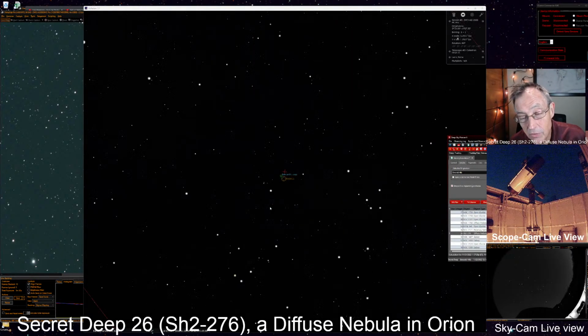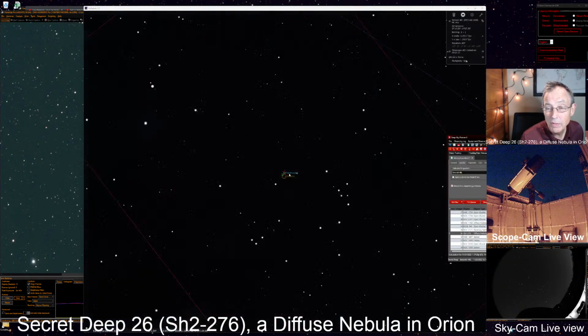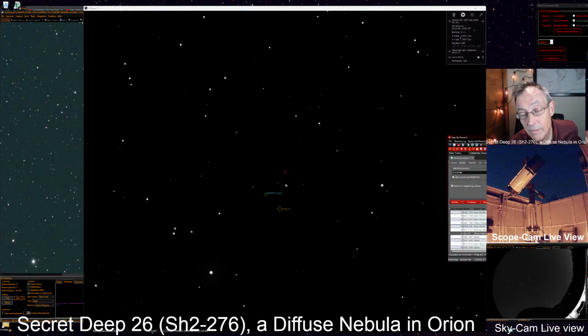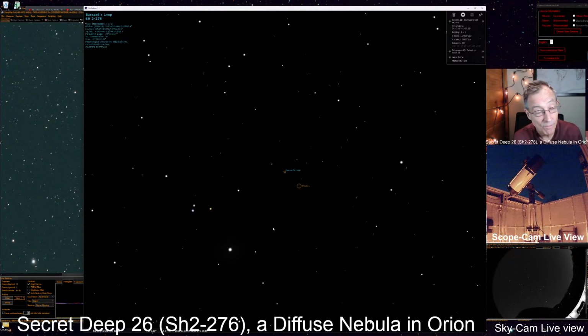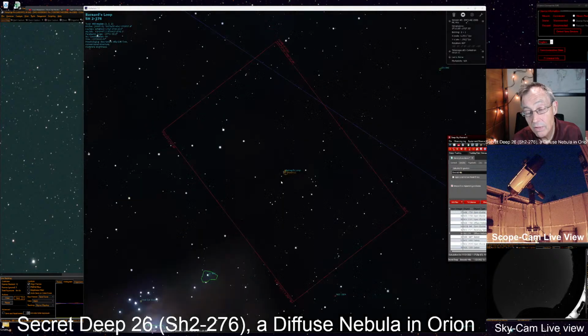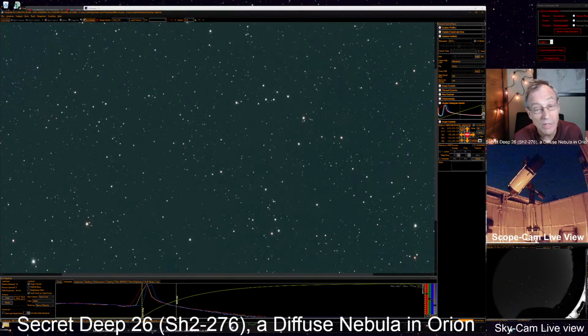Is Barnard's Loop the cluster, or is Barnard's Loop... It should be a nebula, shouldn't it? Shouldn't Barnard's Loop be out here? Isn't this where Barnard's Loop is? Or is Barnard's Loop in here? SH2 276. Well, there's no artwork at all in Stellarium, so we can't hope for anything there, can we?